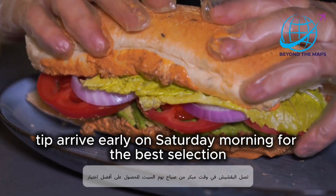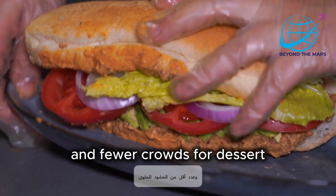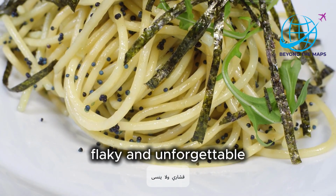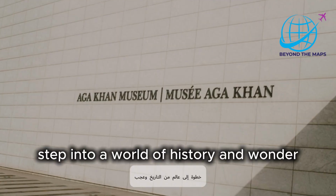Tip: arrive early on Saturday morning for the best selection and fewer crowds. For dessert, look for the butter tarts. Sweet, flaky, and unforgettable. Step into a world of history and wonder.